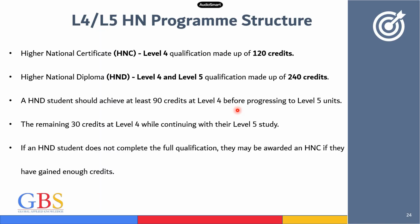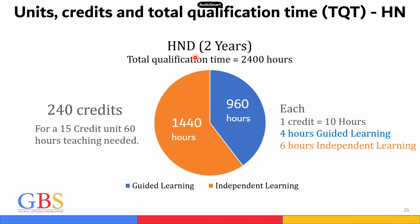It's a level 4, you can progress towards level 5 units. And if you're not able to complete level 5, you will be awarded HNC, which is Higher National Certificate, if you have enough credits for the level 4 qualification. And this program is for 2 years, which will cover 2,400 hours. So totally for level 4 and level 5, 120 credits each, totaling 240 credits will be covered.